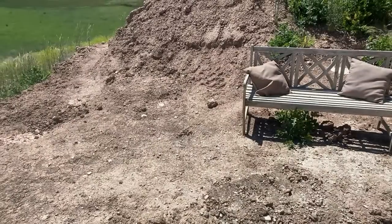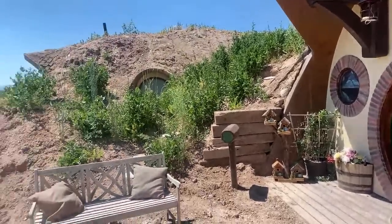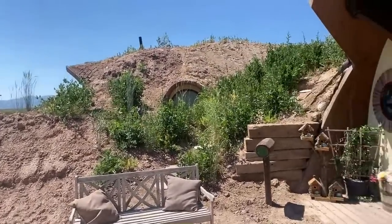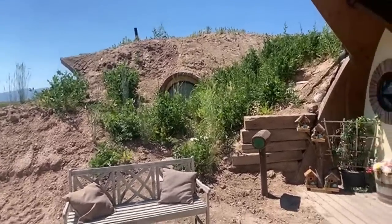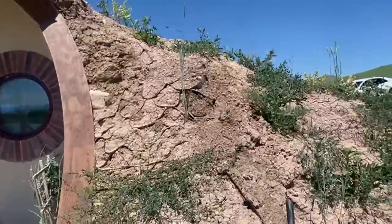In the meantime, let's talk about the Hobbit house. I want to show off some good stuff. It's been a while since I showed off the outside of things up here. And we're doing good. We got dirt to stay on the sides. That was kind of a big deal. And we got stuff growing, even though it's weeds, at least it's green.